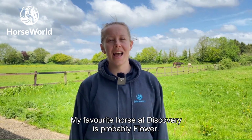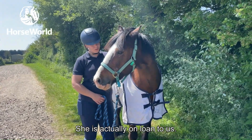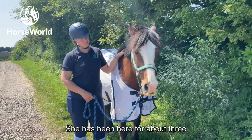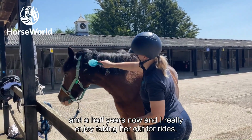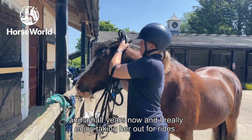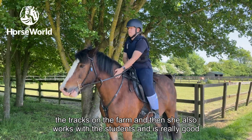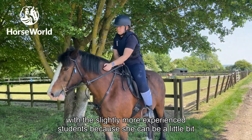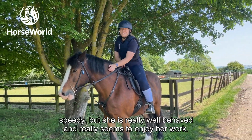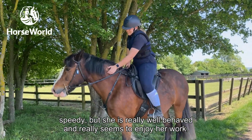My favourite horse at Discovery is probably Flower. She is actually on loan to us. She has been here for about 3.5 years now, and I really enjoy taking her out for rides. We hack out on the roads and we go around the tracks on the farm, and then she also works with the students and is really good with the slightly more experienced students because she can be a little bit speedy, but she is really well behaved and really seems to enjoy her work.